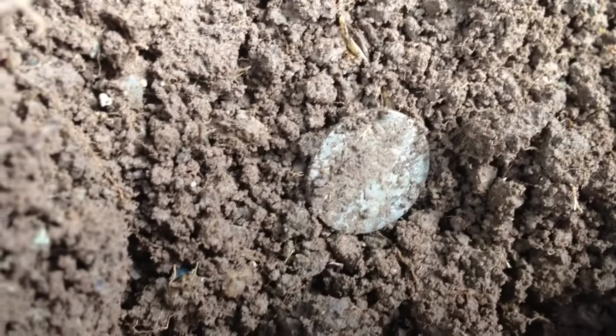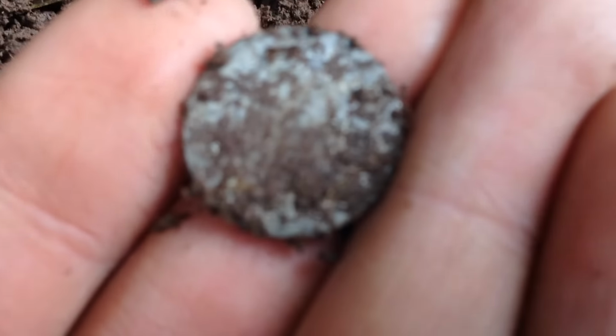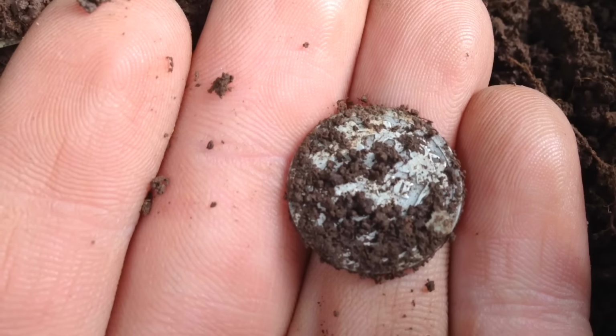But right here, got us a silver. It looks like a barber or something. Let's find out what it is. Yep. Oops, come on, get in there, focus. That's a nice barber. Cool, guys. All right. I'll get back to you at the next.